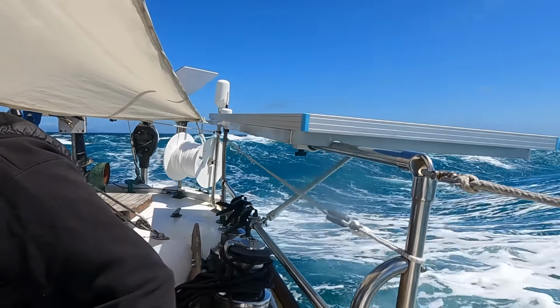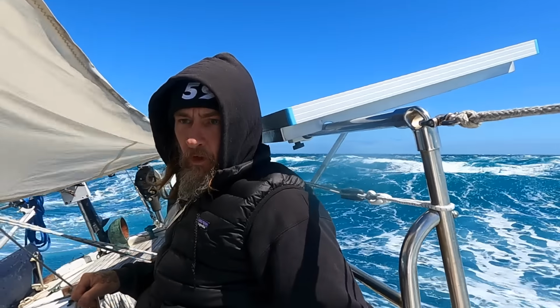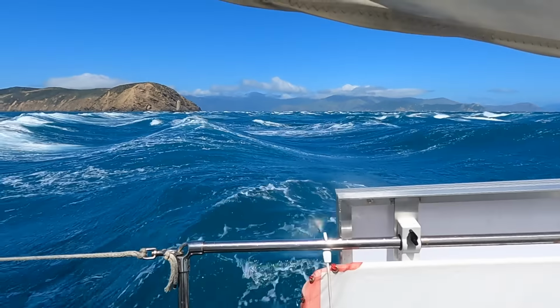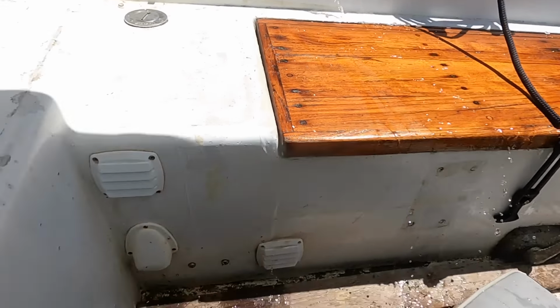Exactly, and it'd be worse if I hadn't gone through this spot. Wow. We're almost through it though. That really stood up. Boy, it got feisty. That got very feisty.